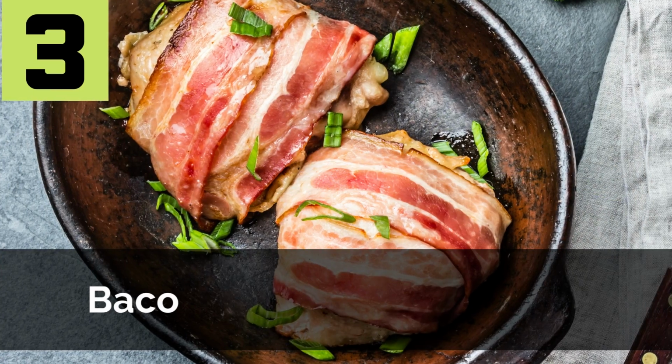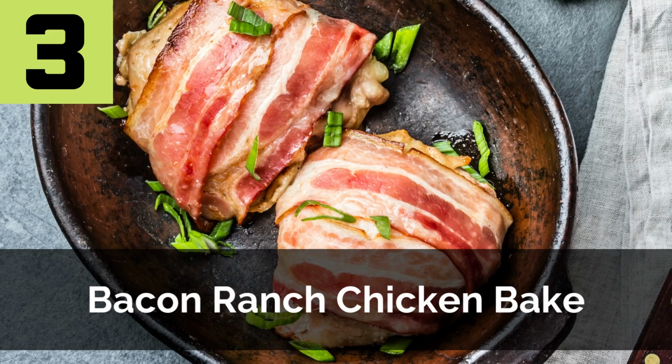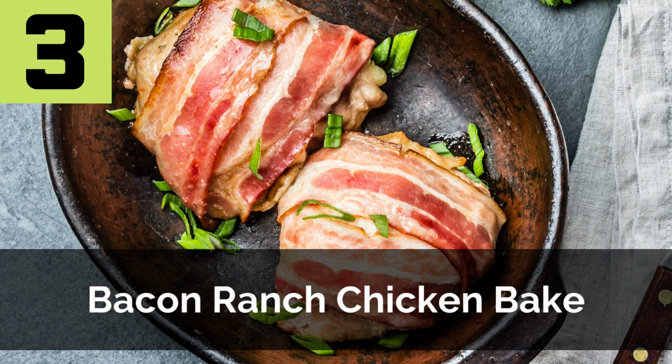Number 3. Bacon ranch chicken bake. It's everyone's favorite Costco food court flavor combo, minus the carbs. Bake up a batch at the beginning of the week for several days of easy lunches.